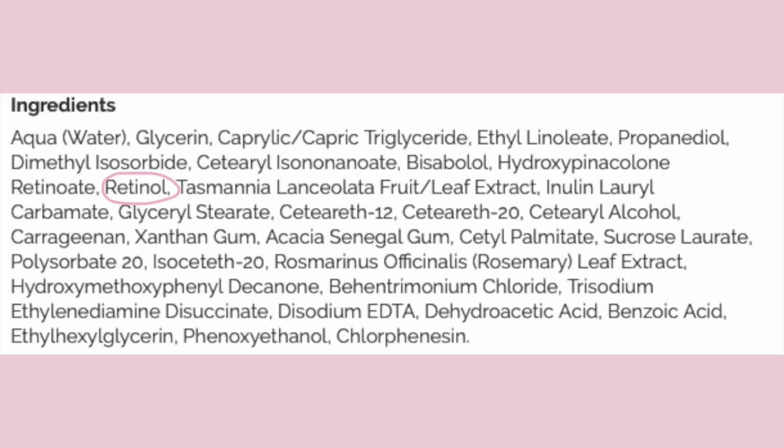That might be the safest option. It is a 2% one, so the chances of getting irritation are really low, although they are a little bit higher than in the previous one, but still it's almost nothing. And this product contains 0.2 HPR plus the encapsulated retinol.